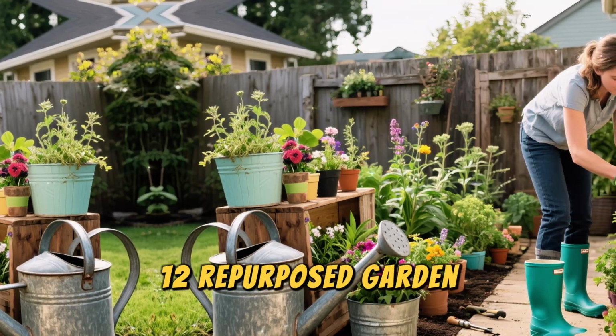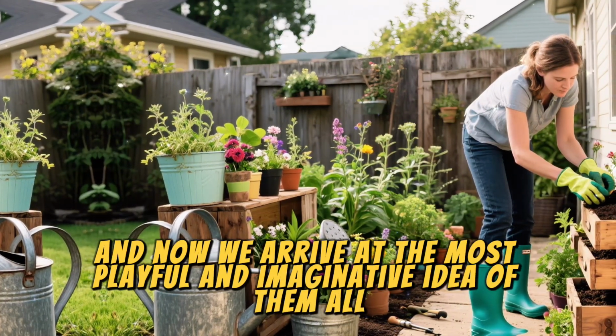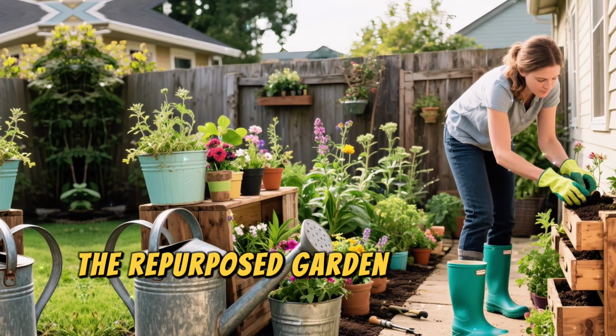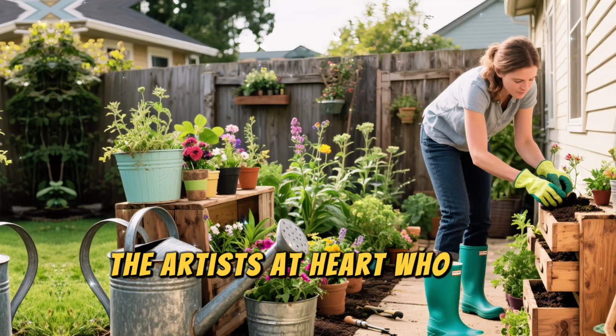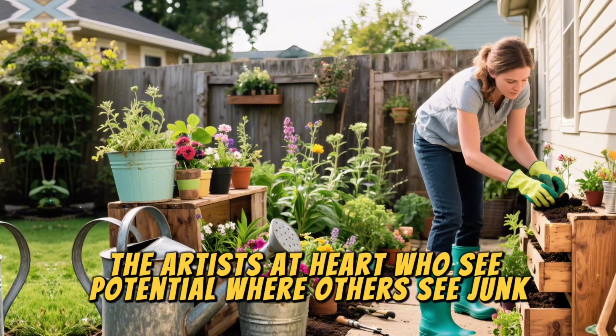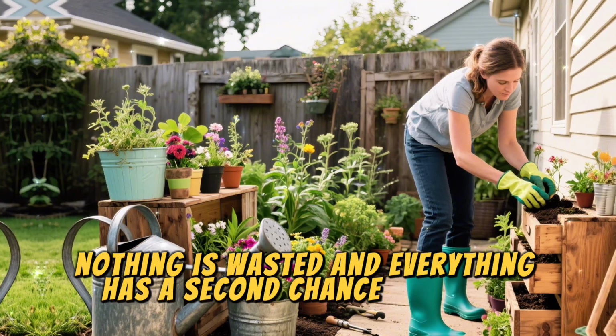12. Repurposed garden. And now, we arrive at the most playful and imaginative idea of them all: the repurposed garden. This one's for the innovators, the storytellers, the artists at heart who see potential where others see junk. Because in this garden, nothing is wasted, and everything has a second chance to bloom.